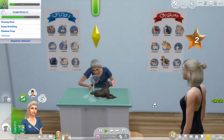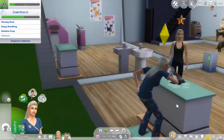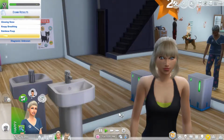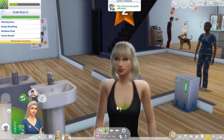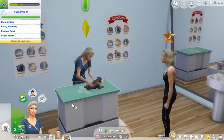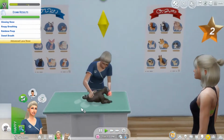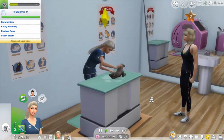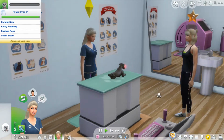Erica is probably fuming. Like she's literally like, Scarlett, what took you so long? But she's like, this pet's great with pets, so she's a little happier. She's angry. Look at the fists.